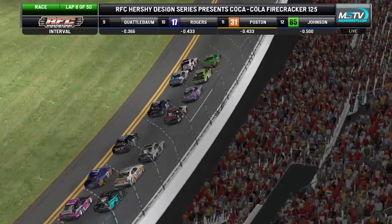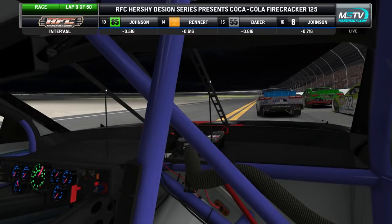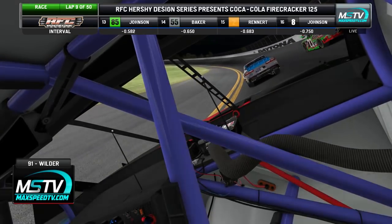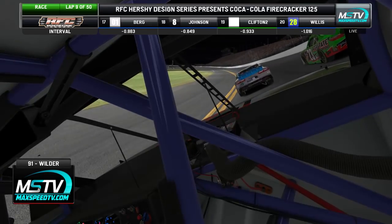Mentioned earlier, Sean Wilder in the 91 machine. We go on board with Wilder. You can see just how much tilt goes into this car through the corners as we are on our gyro cam.